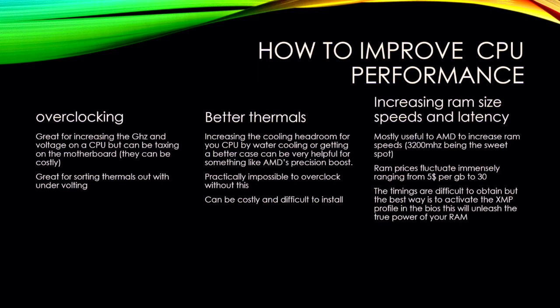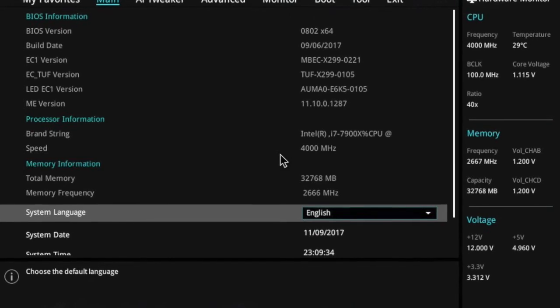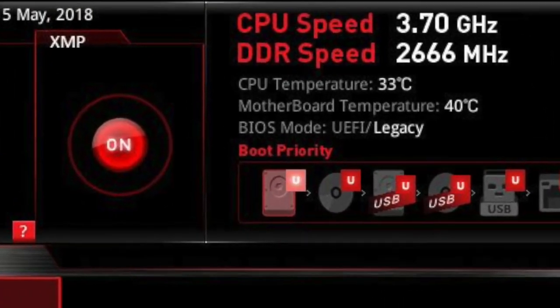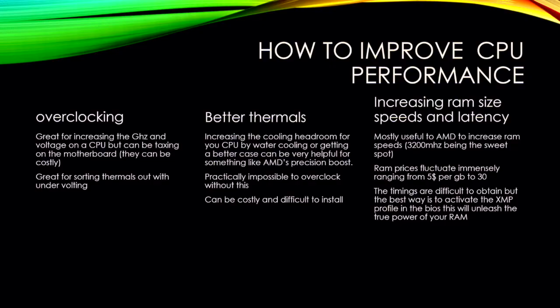Timings are difficult to obtain, like by overclocking, but the best way to increase your RAM's actual performance is to activate the XMP profile or JEDEC in your BIOS. This is really simple to do. When you're booting up your computer, you mash the delete key or the F2 key, I think it is, and it will go into your BIOS and then go over to memory, and in memory you can usually activate the XMP profile. Basically this unlocks your RAM and lets it boost to higher frequencies.